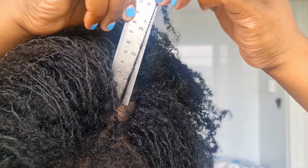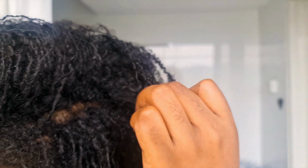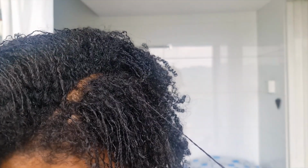See, what I find interesting with having locks is that you can literally see the new growth, and the most amazing thing is that you can track how fast some parts of your hair actually grow. Some parts will definitely grow faster than other parts of your hair.